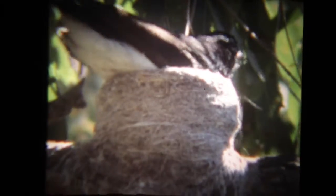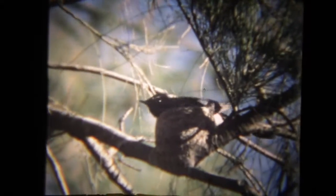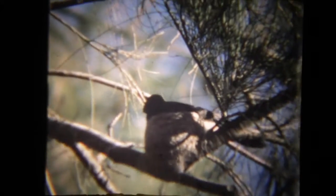Only last spring, this bird could have been a baby itself, yet in just 12 months, it's capable of finding a mate, building a home, and rearing a family. Consider the time it takes a human to do all of that.